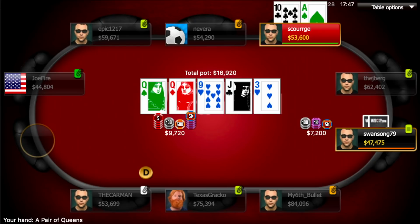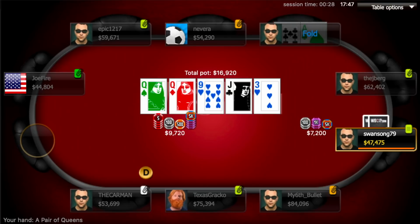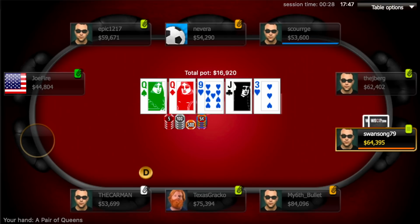He bets big though, and there's really nothing I can do. I could try to represent something by check raising the river. It would look really, really strong, pretty much like a boat or a straight only, but the problem is he can have all those strong hands too. I don't think versus this big size it's worth risking such a big portion of my stack, so I just let it go. Kind of unfortunate to put in so many big blinds there, but I think it's okay.